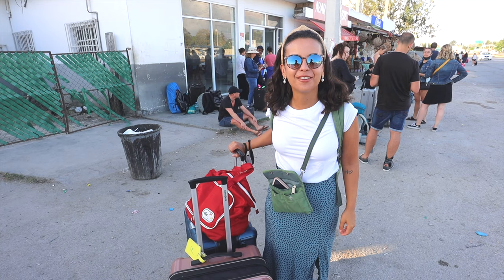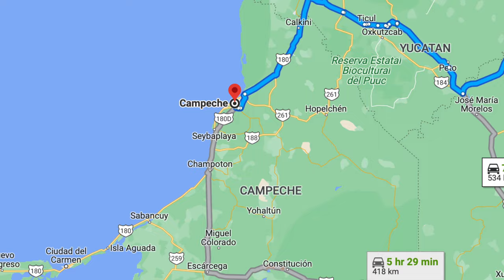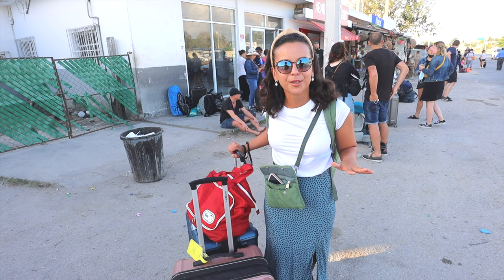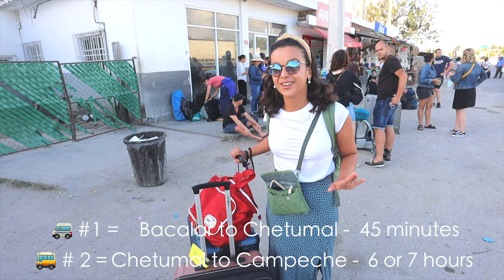Good morning. We have a long travel day ahead of us today. We are crossing the entire Yucatan Peninsula from Bacalar to Campeche. And in order to do that, we have to take two buses. I think smaller buses, so I don't know how comfortable it's going to be. The first one is from here to a city called Cozumel, which is like 45 minutes. And the second one is from Cozumel to Campeche, which is like 6 or 7 hours. So let's see how that goes.